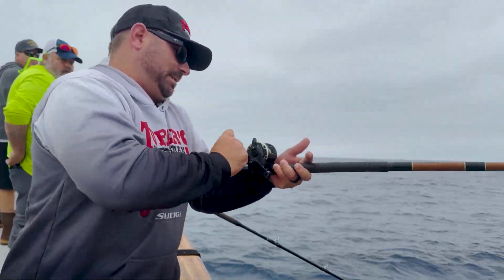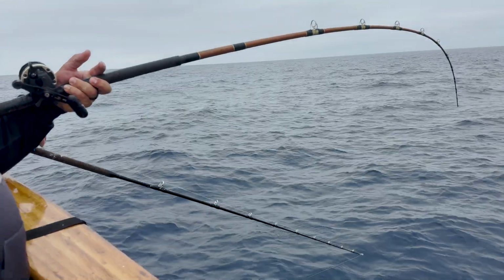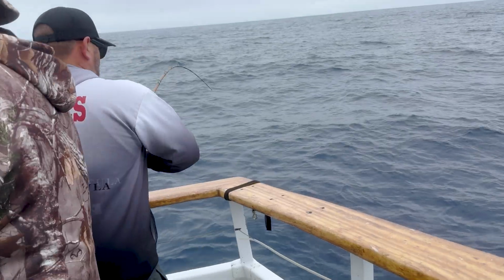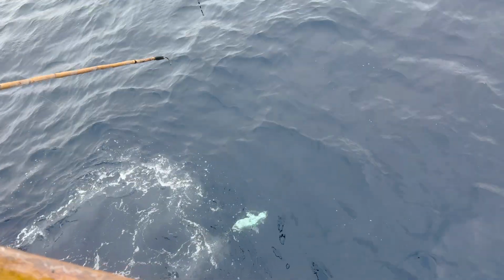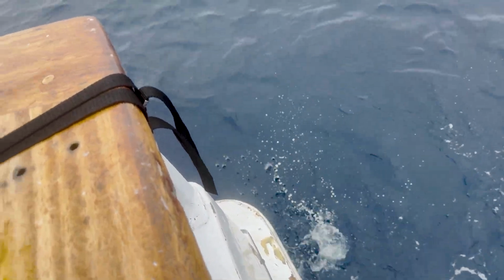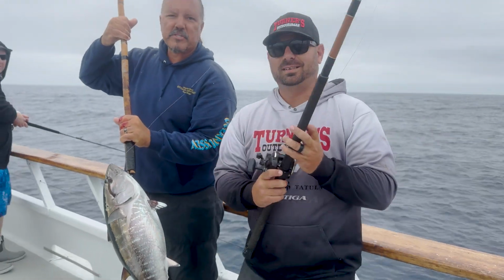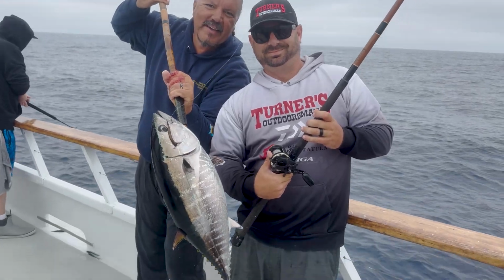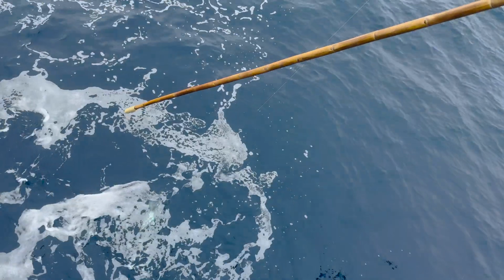Fresh one! Yeah, baby. Here we go. Rob. Chris, you want to hold that up? There we go. That's how we do it, Turner style. There we go. Nice bluefin. We got another one right here with some deep color. There's some color right there.